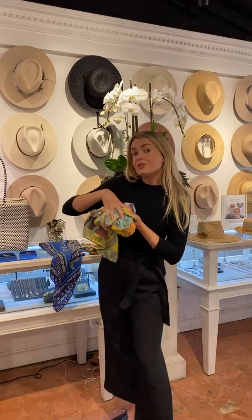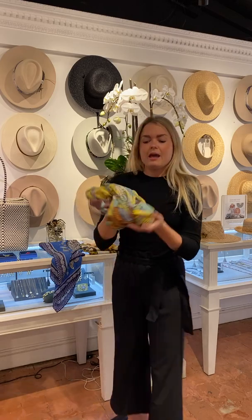You could pop this underneath your hat to keep the structure of your hat, and that's just easy, and it keeps it a little bit more fluid, so when you're ready to put it on, it's nice, not creased, ready to go.